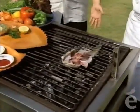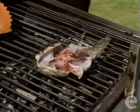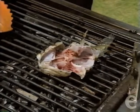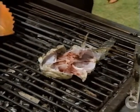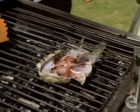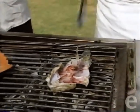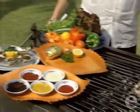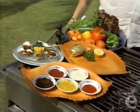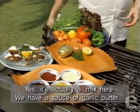So here we are by the sea, but we're going to enjoy a treasured freshwater fish. What's the local name for the fish? Sun Hok. Sun Hok, that's right. With a tender, flaky, soft, and sweet flesh. And then of course here you offer all kinds of different sauces to enjoy it with. So really you can enjoy it with a local flavor, or you can enjoy it with a more Western flavor. Yes, it's actually the mix here.